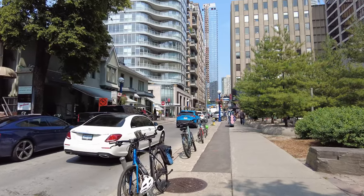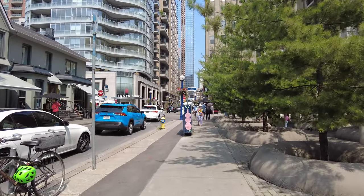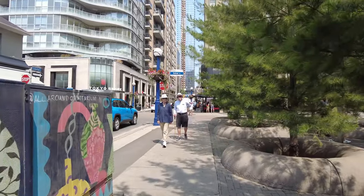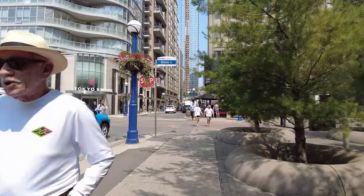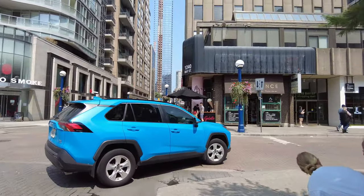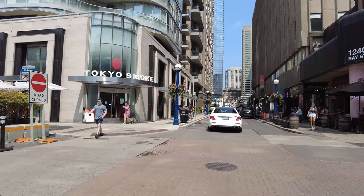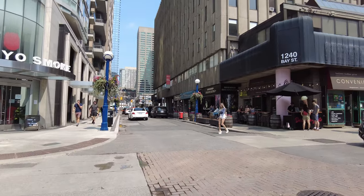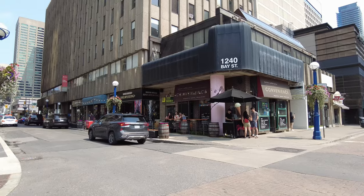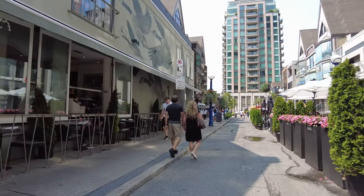And Belair Street here has been pedestrianized this summer. So I will go up Belair, up to Yorkville Avenue. There's another gelato stand over there. As that Mercedes blows right through a stop sign, didn't even slow down. Belair Coffee Plus. And left is Sassafras.